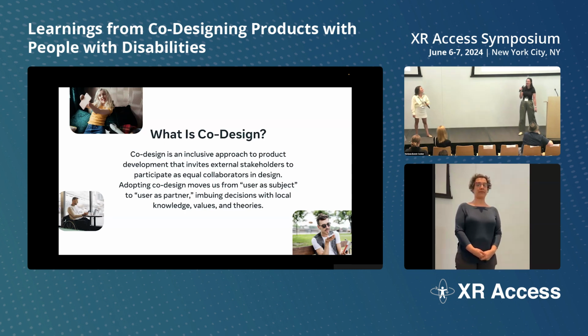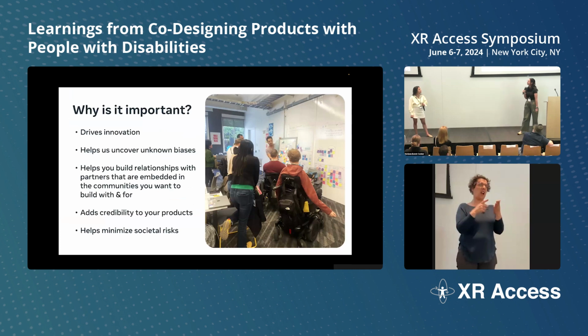All right. So the definition that we use at Reality Labs and Meta for co-design is an inclusive approach to product development that invites external stakeholders to participate as equal collaborators in design. Adopting co-design moves us from user as subject to user as partner, imbuing decisions with local knowledge, values, and theories. So that is the definition that we operate with for the term co-design. I know that it can be used in many different ways.